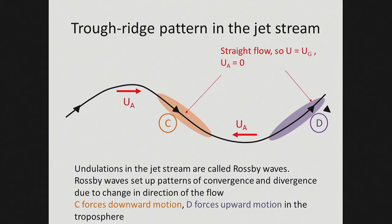Remember that downward and upward motion are related to what happens to the weather at the surface. In this region of the atmosphere, you would tend to promote anticyclonic growth, certainly anticyclonic behavior at the surface. So in this region of the atmosphere, you would tend to get what? Well, suppression of convection. In other words, there tends to be downward motion there, and so suppression of convection, and you would possibly get clear skies even.